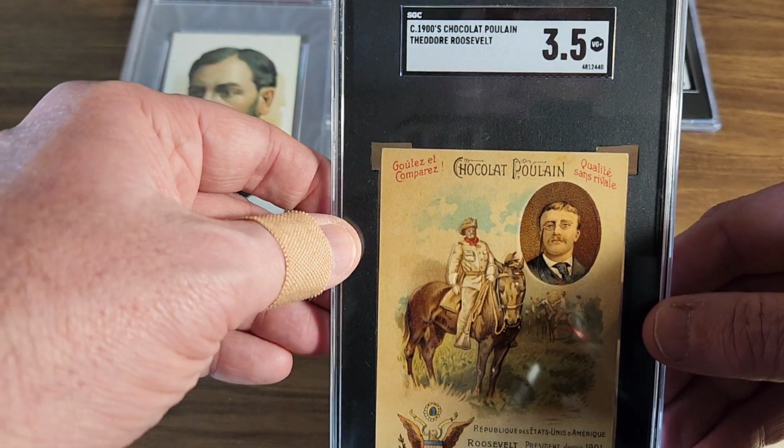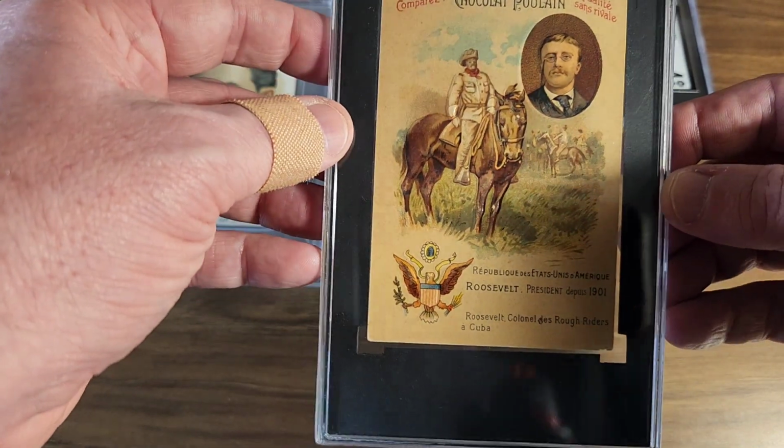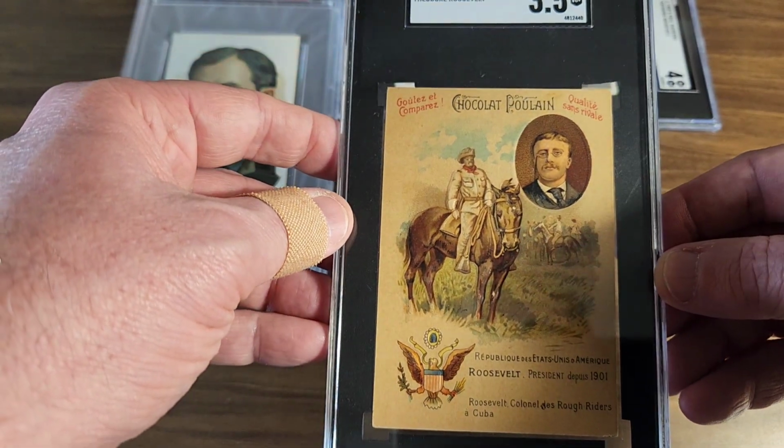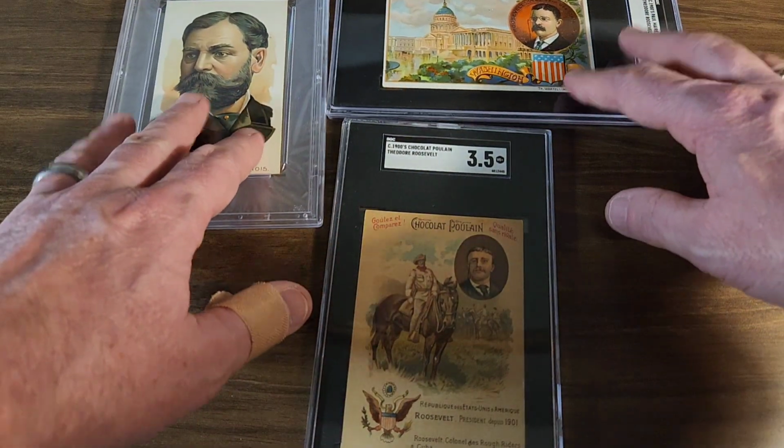Jumped on this when I saw it on eBay. Oh gosh, I think I've had this for a couple years now. Don't think I've ever shown it on the channel. I think I've shown it on my Instagram page. But just a fantastic, fantastic card.